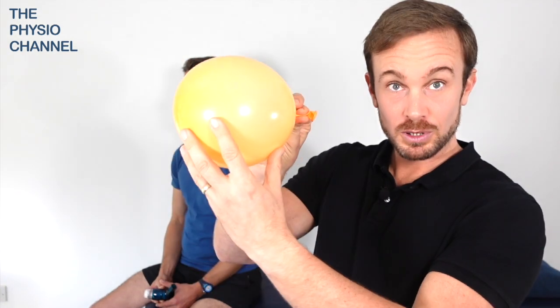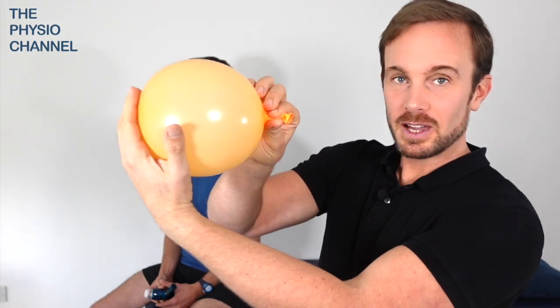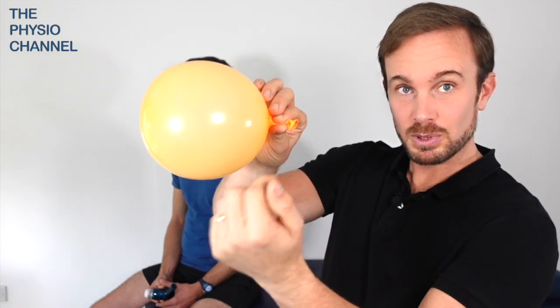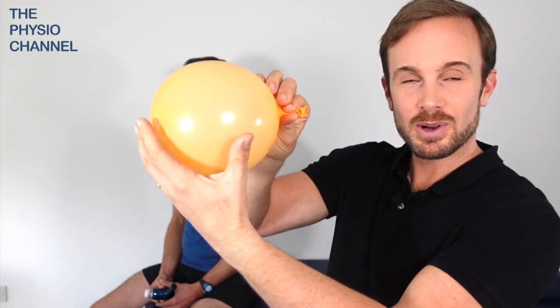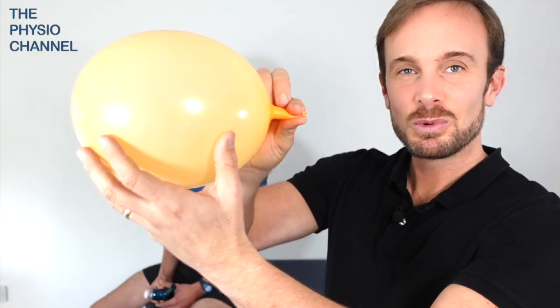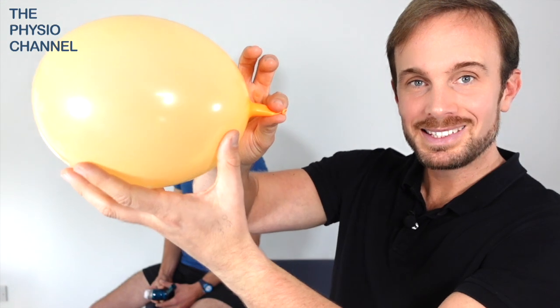So if you imagine the balloon was your lungs and the tube of the balloon here is your airway, if I don't splint the airway and just let go, you'll notice that the end of the balloon wobbles, which is what can happen to your airways sometimes when you try and exhale too quickly. Now watch what happens when I splint the end of the balloon. The neck of the balloon there will maintain its shape.